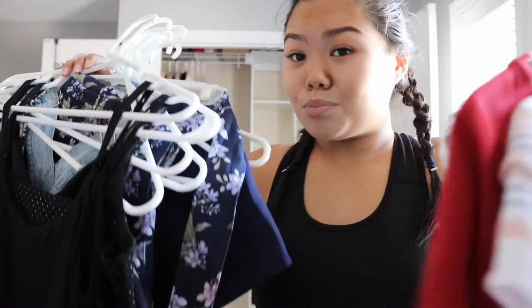Oh, wait a minute. I have to do my dresses. Let's do that. Okay, so I clearly have a dress problem because I have so many. So let's go through these.